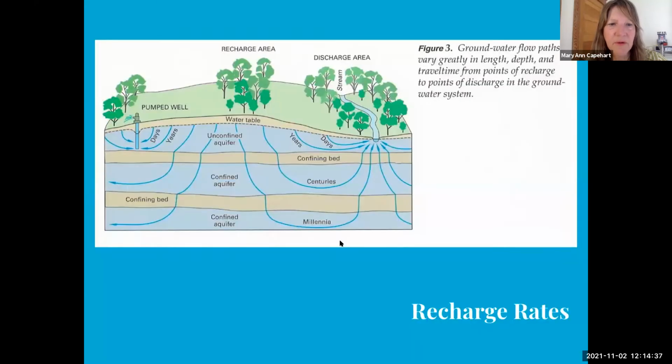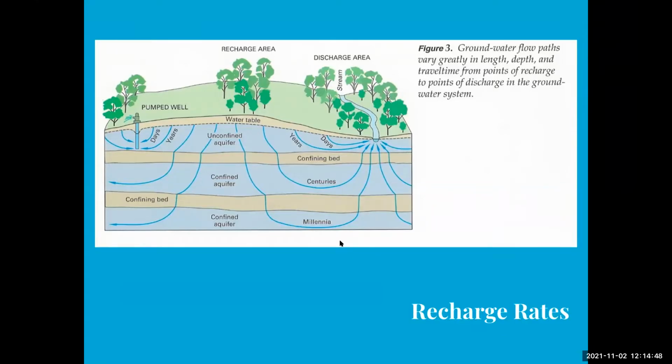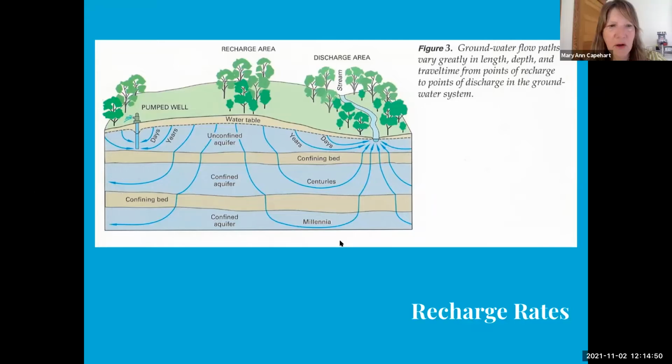Here's another visualization of recharge. Charging up that aquifer, putting the water back. And you can see that depending on the materials and so forth, it can take millennia to get to the lowest areas, which is why they sometimes call that water dinosaur water, because it was put there way back when. I want to say Pleistocene, but I'm not sure I'm pronouncing that right. Pleistocene.